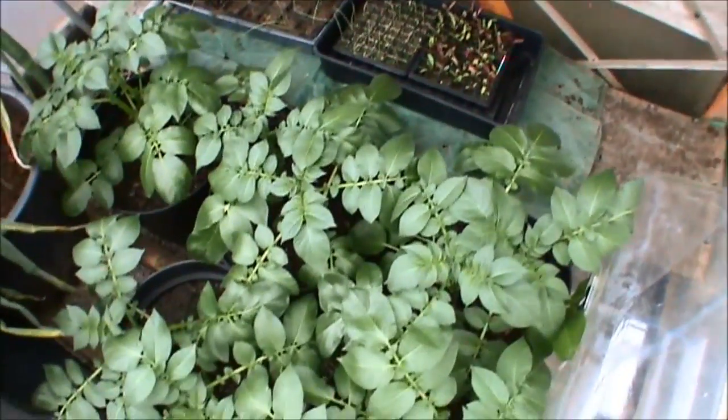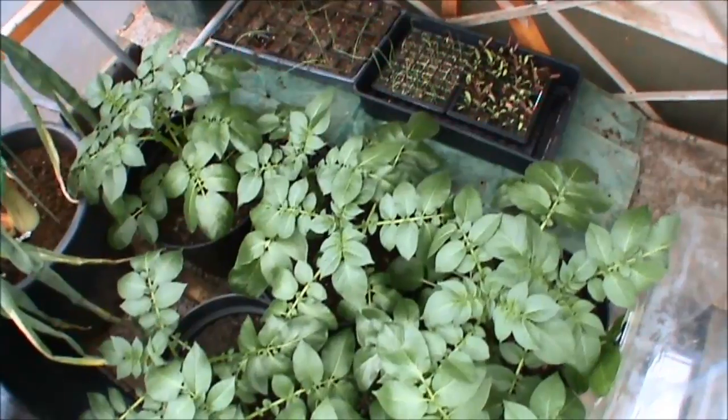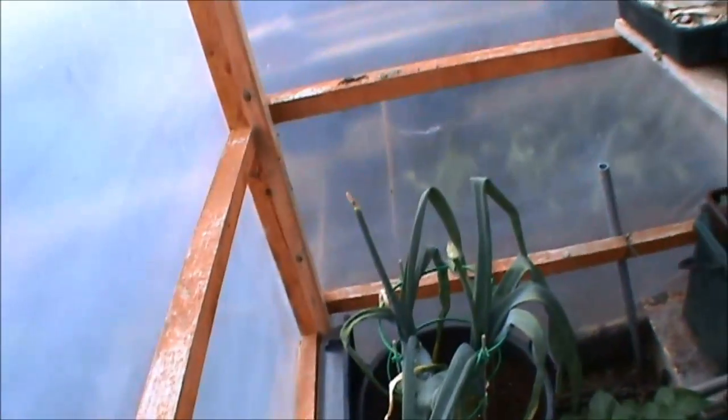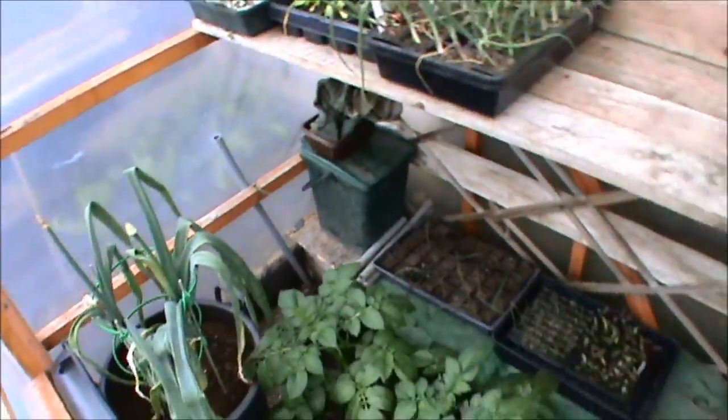These are the Charlotte potatoes that were grown from a tiny potato with one chit on it. So no idea how they'll do. Big onion, I'll put it in a bigger pot now. That flower spike failed. It's got another one coming up. See what happens.